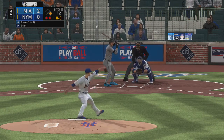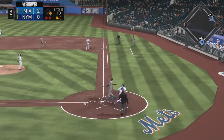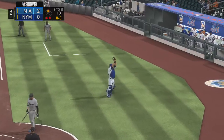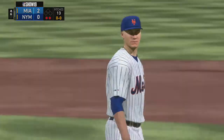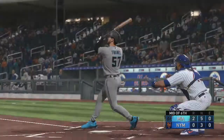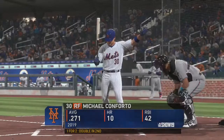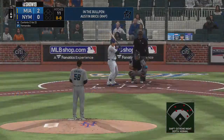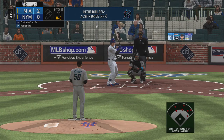Here comes the first pitch. Popped him up. And he will indeed make the play in foul territory to retire the side. Marlins leave 1, but they hold a 2-0 lead. So now it'll be the 4-hole hitter, Michael Conforto. He'll be the first to the plate for the Mets in their half of the 6th.